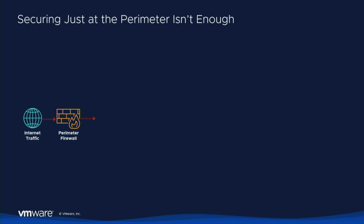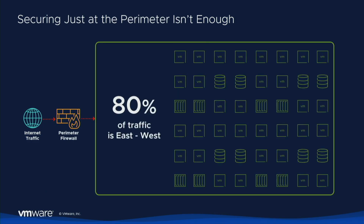So let's look at the traditional data center, right? For the last 25 years, we all know the perimeter firewall. Everybody buys perimeter firewalls, deploys them, and they work. But 80% of the traffic is inside, going east-west from the web application to the database layer. One packet comes in, and typically it's 8 or more packets inside as you traverse those layers.